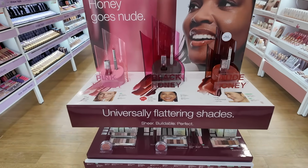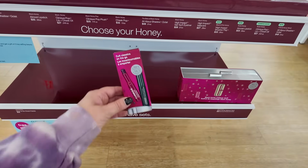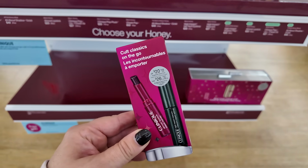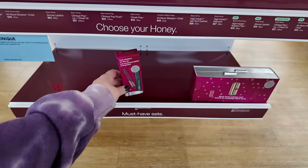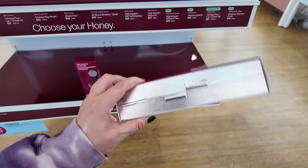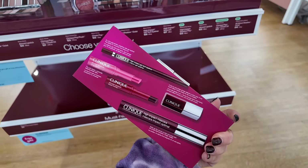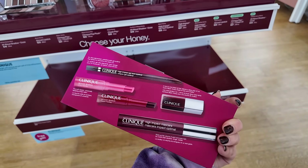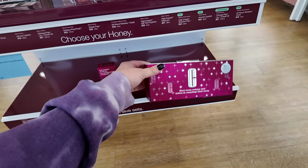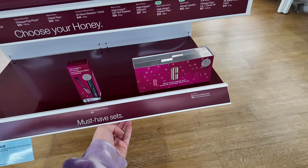And then I thought these sets were a little better. So this has their cult classic Black Honey Lip, which is a gorgeous berry. And it looks like you get a mascara in there, whatever that is missing. And then I think that was a cheek palette that was missing. And then this lip set as well. I think these, if you're looking at Clinique, this is what I would go for, because this is some of their actual very viral makeup products. And Black Honey is gorgeous for fall. So I've been really liking those.